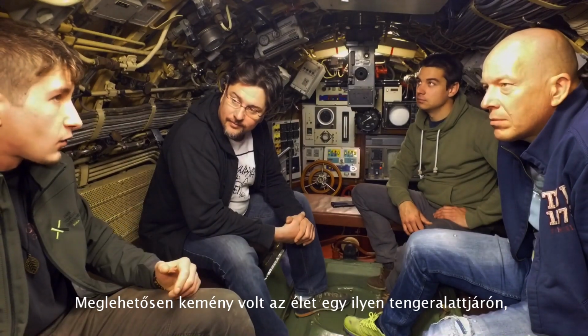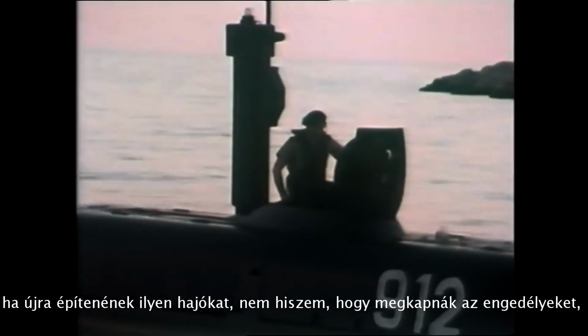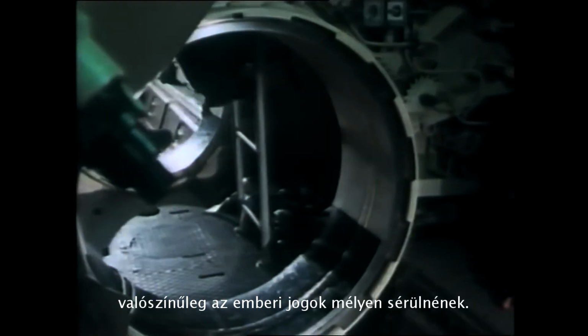So it was quite a rough life to work inside the submarine. I don't think that if they were to make these kinds of submarines again, they would allow such a thing. It would probably be a violation of human rights or something. That's what they would call it.